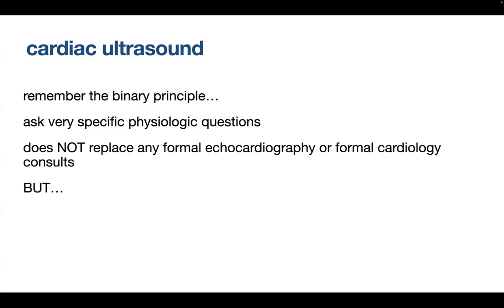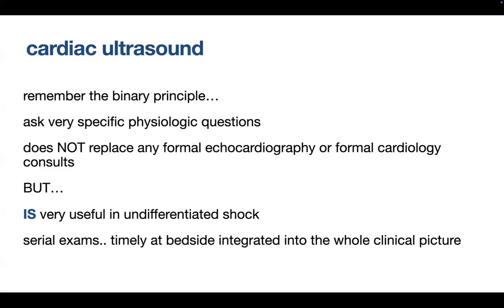So very specific physiologic questions. And that's where I find it. This is where I think it is super useful, but only in the sense of using it as another vital sign per se. It's very helpful to do serial exams. Like I find this very helpful in the post-cardiac arrest population, where we see a really dramatic cardiac stunning post-arrest, and you can very clearly see the ventricle getting more vigorous over the 24 hours. So that's where this becomes very useful, and we don't have to bug cardiology all the time.